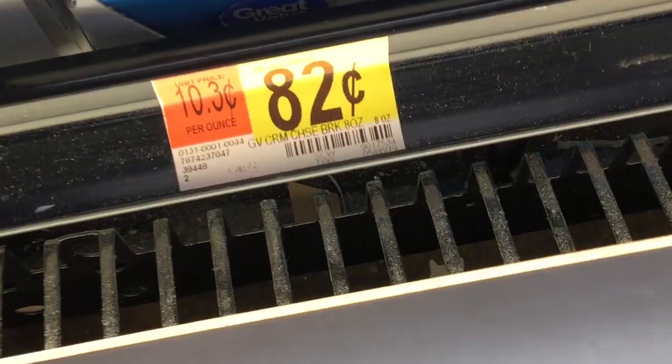So not all ricotta is created equal. I am putting this one back. It's got 6 carbs for 1/4 cup, whereas the Walmart brand only has 3 carbs for 1/4 cup. So this is going back.